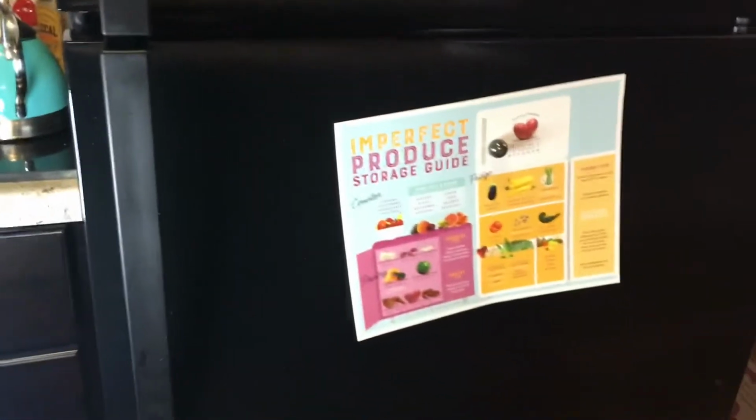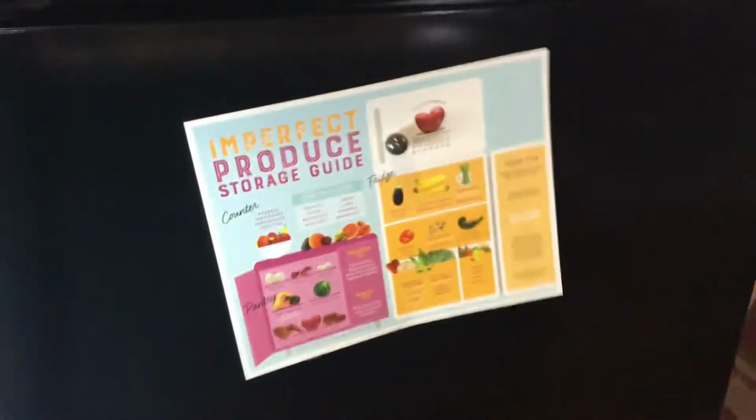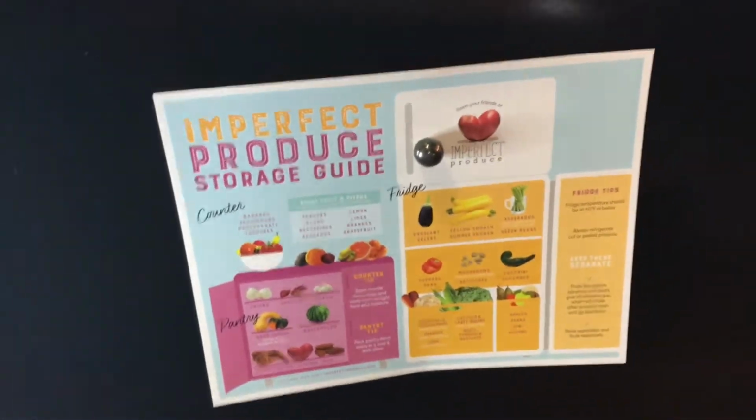And next, we'll go into my fridge. I have my little Imperfect Produce food storage guide. I just thought it was cute.